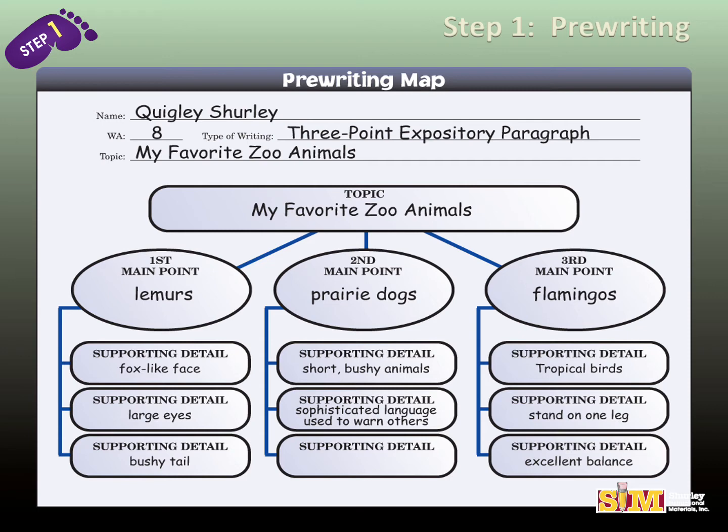This student's topic is Favorite Zoo Animals. The 3 main points they chose to share include lemurs, prairie dogs, and flamingos. Notice the student has written 3 supporting details for the first main point, 2 supporting details for the second main point, and 3 supporting details for the third main point. Students will be taught to spend plenty of time generating and organizing their ideas because it will make the next step of the writing process even easier.